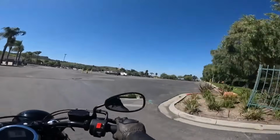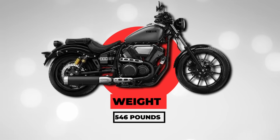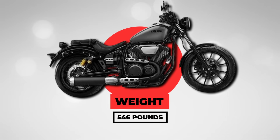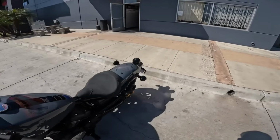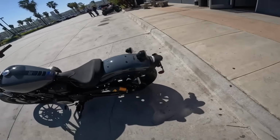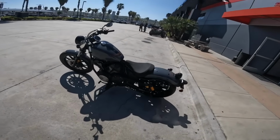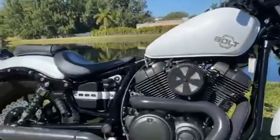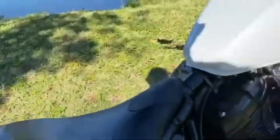The real charm, though, is in the handling. The Bolt RSpec Darkline weighs in at 546 pounds wet. That's light by cruiser standards, and it shows up in tight turns, city corners, and even low-speed maneuvering in parking lots. Combined with a short wheelbase and neutral steering geometry, this cruiser doesn't require muscle. It responds easily, gliding through traffic and carving gentle lines down two-lane highways.